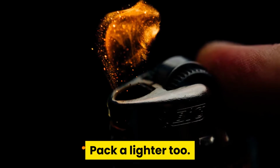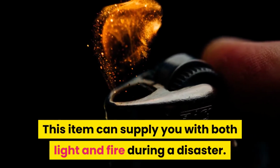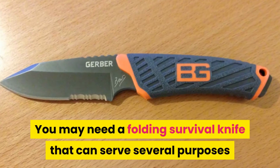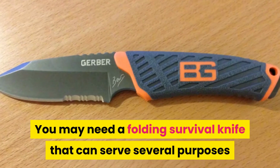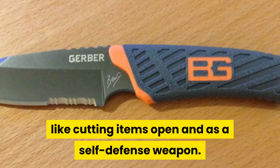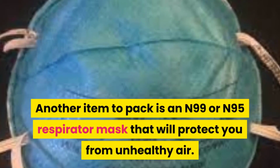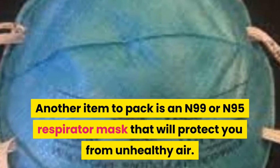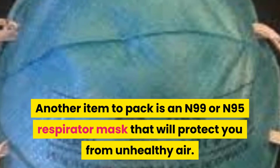Pack a lighter too. This item can supply you with both light and fire during a disaster. You may need a folding survival knife that can serve several purposes, like cutting items open or as a self-defense weapon. Another item to pack is an N95 respiratory mask that will protect you from unhealthy air.